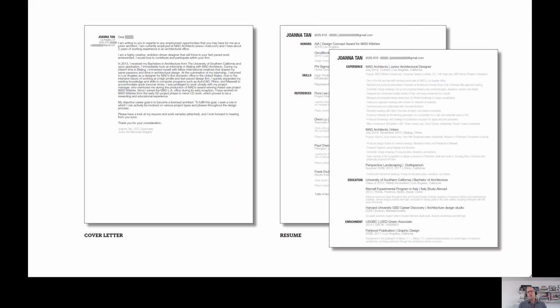So the first example is from Joanna, and Joanna took the approach to her work and her portfolio of a very simple graphic format. She uses a nice clean font. It's a very simple organization. There is nothing fancy about this. And what it tells me is she's thoughtful, she's organized, and she has a no-frills approach to her work. Her cover letter and resume complement each other nicely.